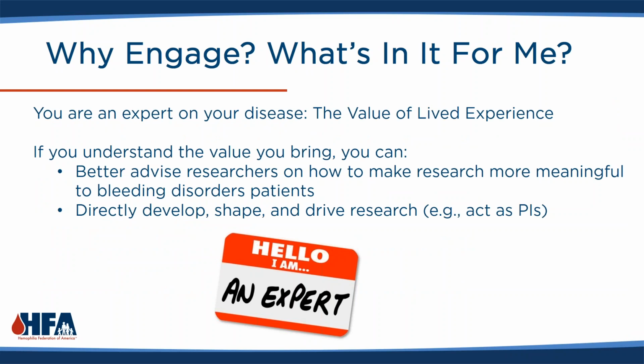As someone with a bleeding disorder, it is important to remember that you are the expert. You live with your bleeding disorder and it affects you more than it affects another individual. Your voice and input have a significant amount of value and weight. And if you understand the value you bring, you can better advise researchers on how to make research more meaningful to bleeding disorder patients, and also directly develop and shape research, such as acting as a principal investigator, a PI.